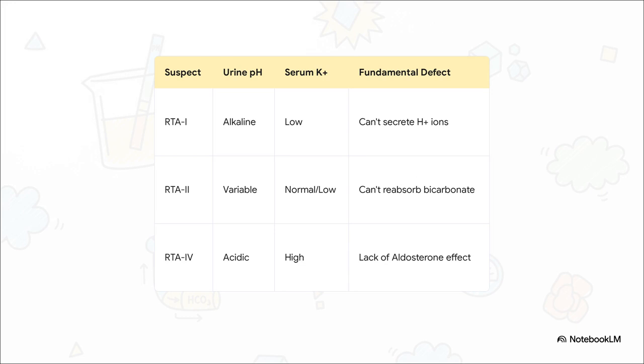Okay, let's pull up the final rap sheet for our suspects. This chart lays it all out. Suspect 1, RTA 1, always leaves alkaline urine and is associated with low potassium. Suspect 4, RTA 4, leaves acidic urine and has high potassium. And our shapeshifter, RTA 2, variable pH with normal or low potassium. You can see how by looking at just 2 clues, urine pH and serum potassium, we can tell these culprits apart. Case closed on that front.